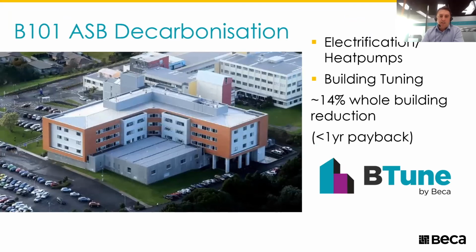So the ASB Acute Services building, this was finished in 2014, I think, relatively new, but not as much of a focus on energy efficiency as it could have. We're in the process of completing building tuning using Beca's B-Tune service, which has indicated around about a 40% reduction in whole building energy use available just by making better use of controls, with a focus on HVAC, at a 1-year payback. That was the initial part of looking at the ASB building.